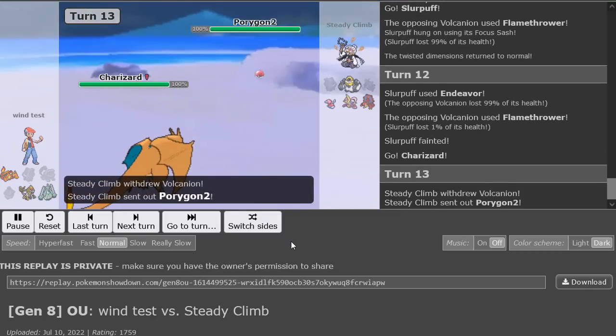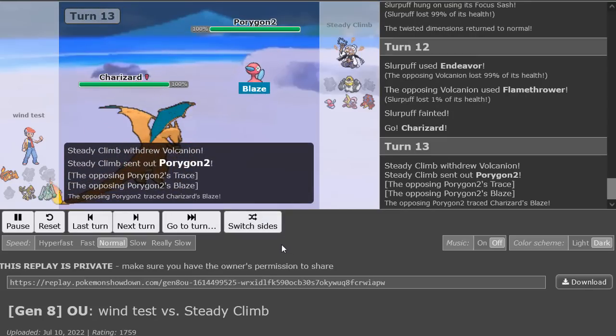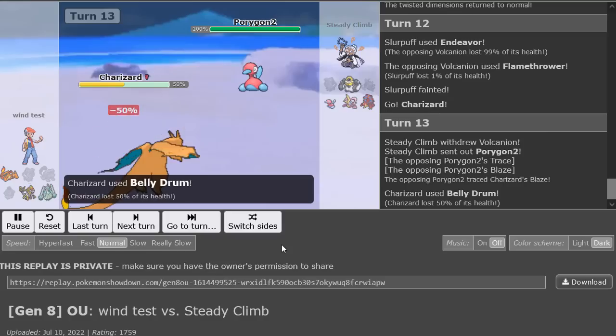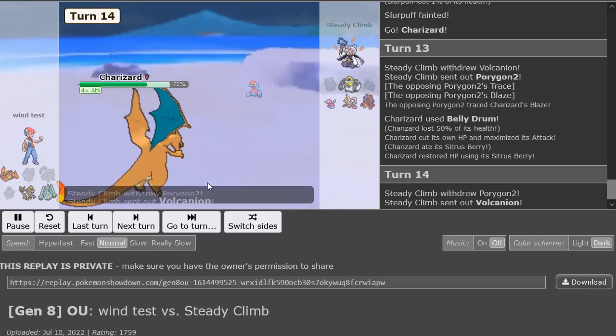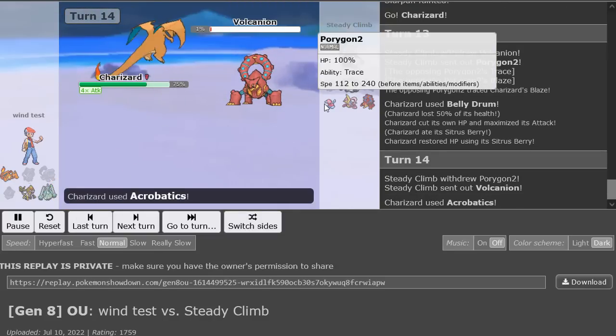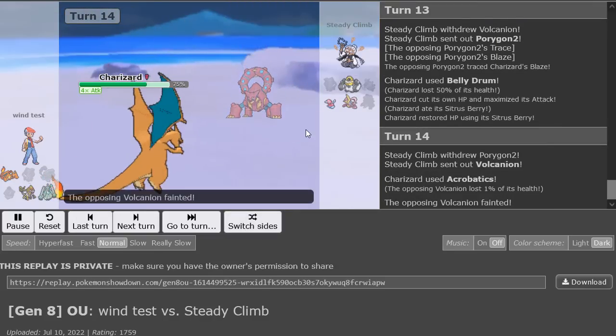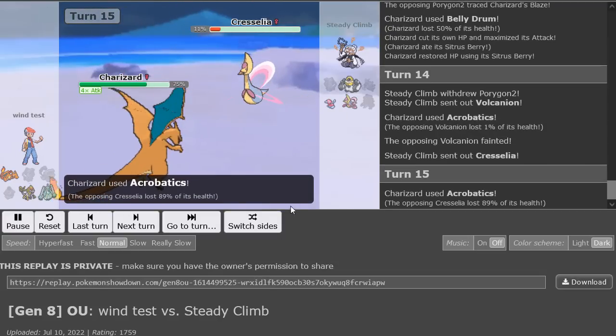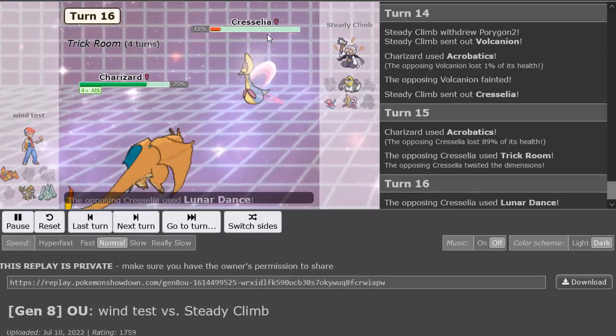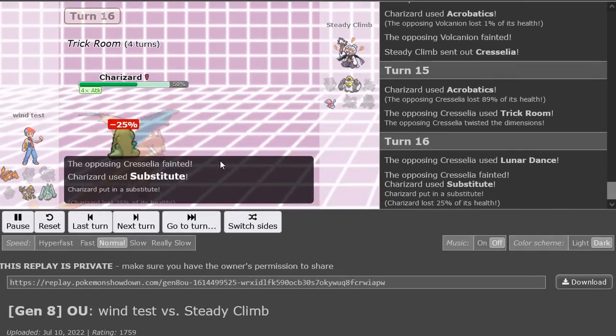But I go hard Charizard here, and check this out, right? I immediately click Belly Drum with Charizard against this guy's Trick Room team. We get to heal ourselves up, and I know for a fact that +6 Acro KOs Porygon 2. So think about this though. If Crest was chipped by Kommo-O, we would have won right here and there, because look, it does 89. So if we even got one Scale Shot off, we would have won the game right now.